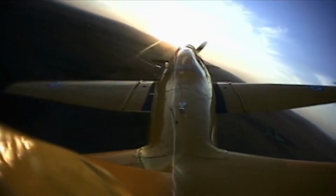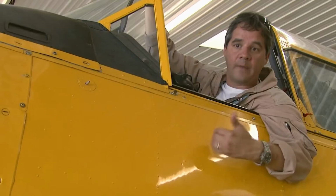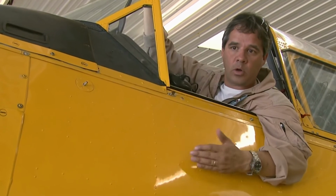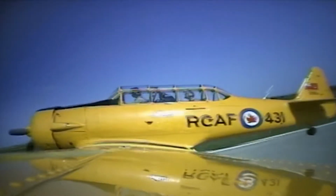But because his first flight was a little shaky, Mark gets one more shot. I've never flown anything with 600 horsepower before, so that's a big radial engine. Fly the airplane off. Okay, that's plenty of aileron. There you are. You're airborne, dude.